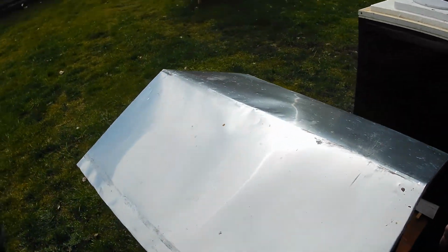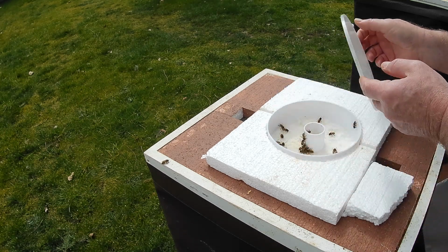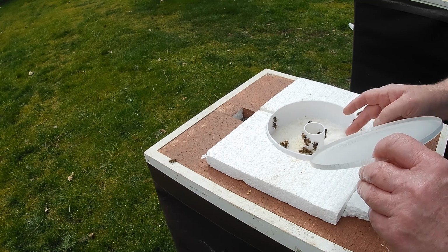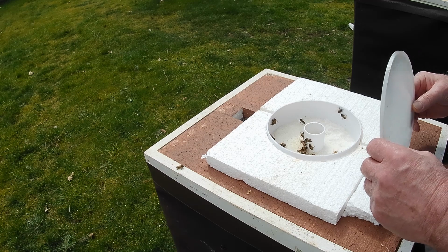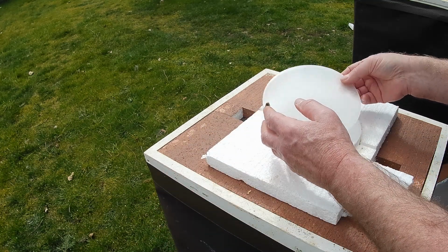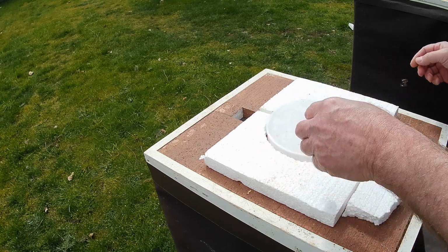And I want to check this box here. Yeah, they still got sugar in there and they're still working on it. Get back in there. I'm going to leave them for a bit longer too with their sugar. Come on. All right. Okay, well.